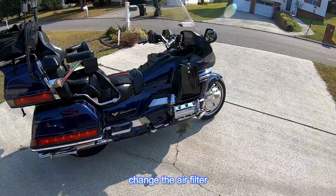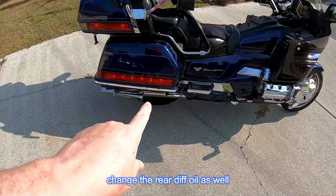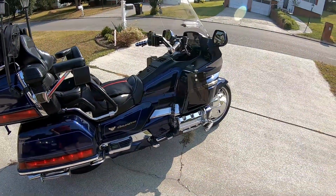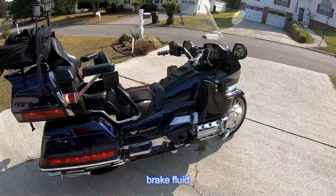Should change the air filter, change the oil, change the rear diff oil as well, change the clutch fluid, brake fluid.